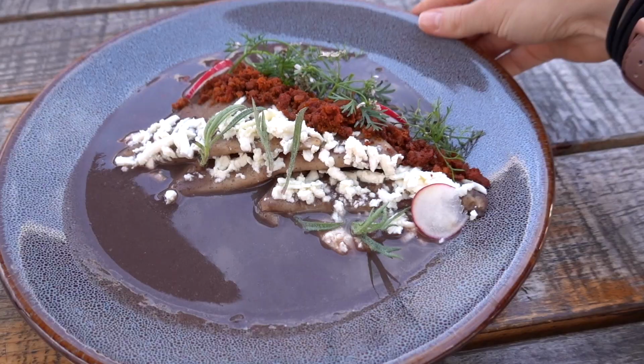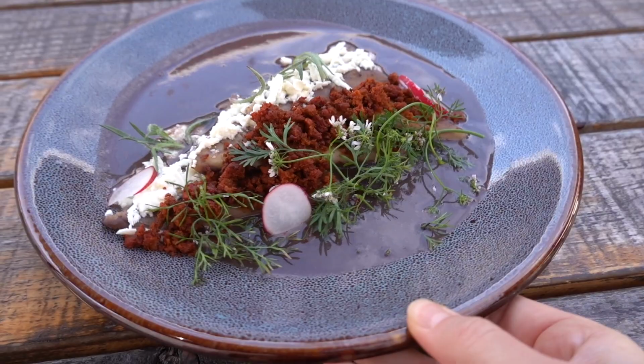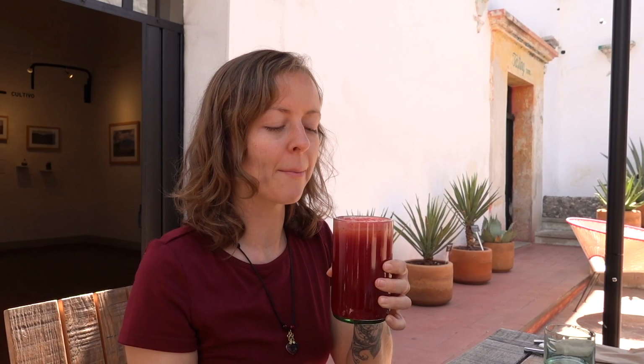We actually got the same exact thing, and this has chorizo, cheese. They put fresh herbs of some kind or another. I don't actually know what these are. And then inside it also has chorizo, and the whole thing is drowning in a bean sauce. It's super good. What's your jugo? Oh, this is Defensor. I think it has beets, carrots, and apple. A little on the chunky side, but you know, tasty nonetheless.